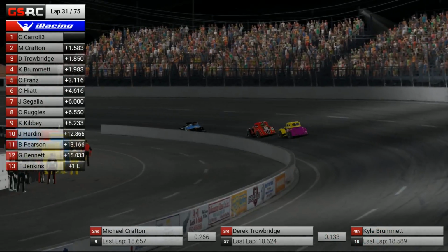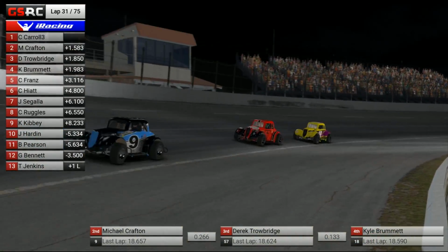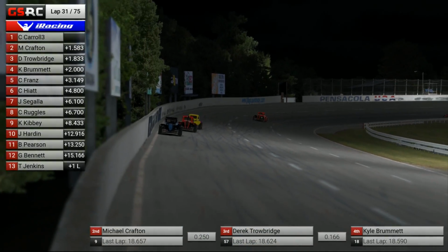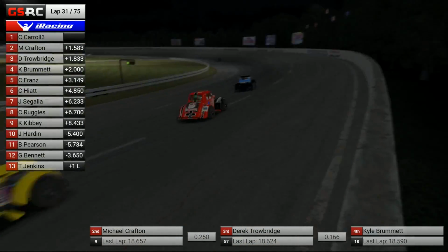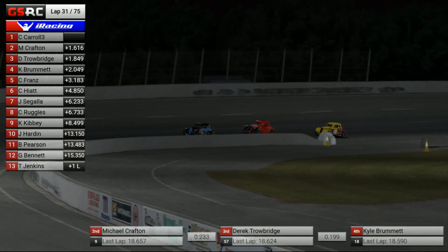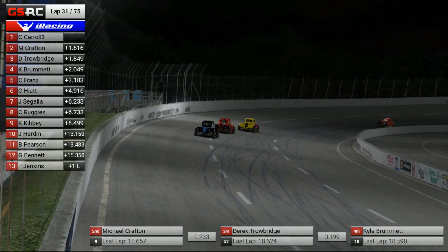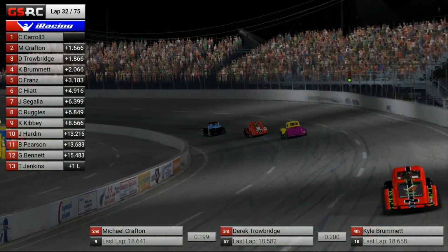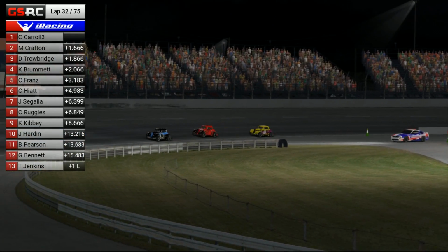So great racing here as Burnett now gets more pressure. He tries to hold the inside line better to get a run out of turn 2. But I think Trowbridge now has a little bit of a run. He's going to try to close back in on Michael Crafton as they go down into turns 3 and 4. Coming out of there, they go. Trowbridge is still holding on to 3rd position, trying to find a way to get back by Michael Crafton.